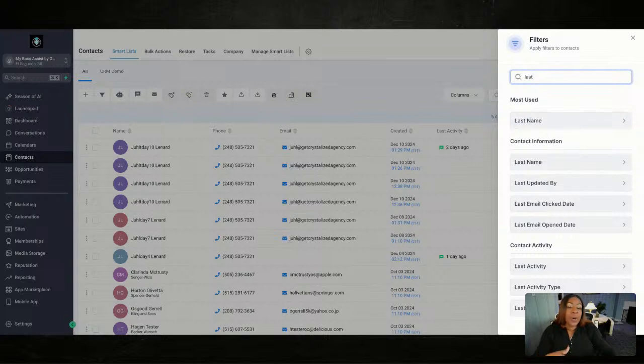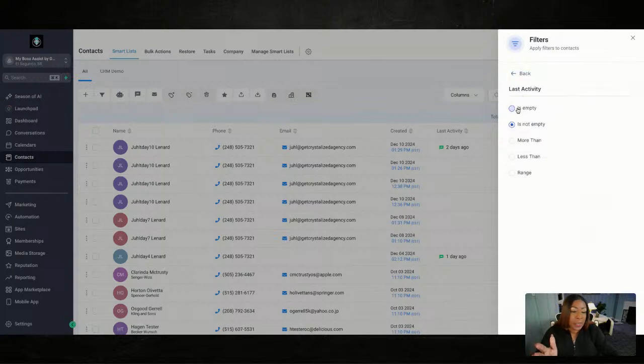But if you do other interactions with people, you've been sending emails back and forth, you might want to use last email click date. So as you can see, there are a lot of options here on how we determine the last 90 days, but I'm just going to use last activity and is more than 90 days ago.